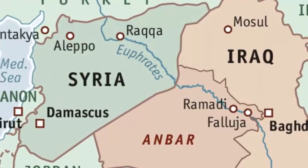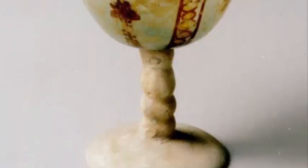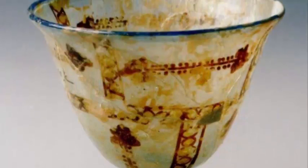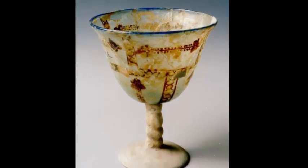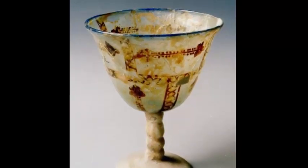Besides objects in metal and precious stones, we see a production of sophisticated glass objects in and around the city of Raqqa. This goblet was found during excavations at the palace of Caliph al-Mutasim Billah, who reigned from 833 to 842. It has a simple circular base, a twisted stem, and an inverted bell-shaped body. Metallic luster, previously applied to pottery, is now also applied to fine glasswork.